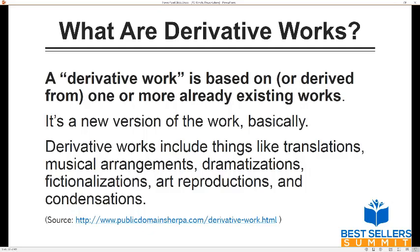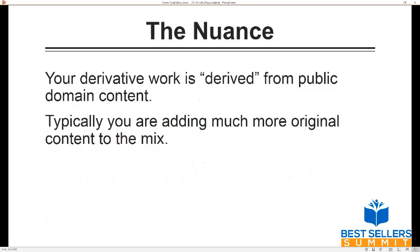So let's talk about derivative works. A derivative work is based on or derived from one or more already existing works. Basically, it's a new version of the work. Derivative works include things like translations, musical arrangements, dramatizations, fictionalizations, art reproductions, condensations, etc. Now, the nuance here is that your derivative work is derived from public domain content, not something that's currently copyrighted. So typically, you're adding much more to the original content in the mix. And here are some examples.